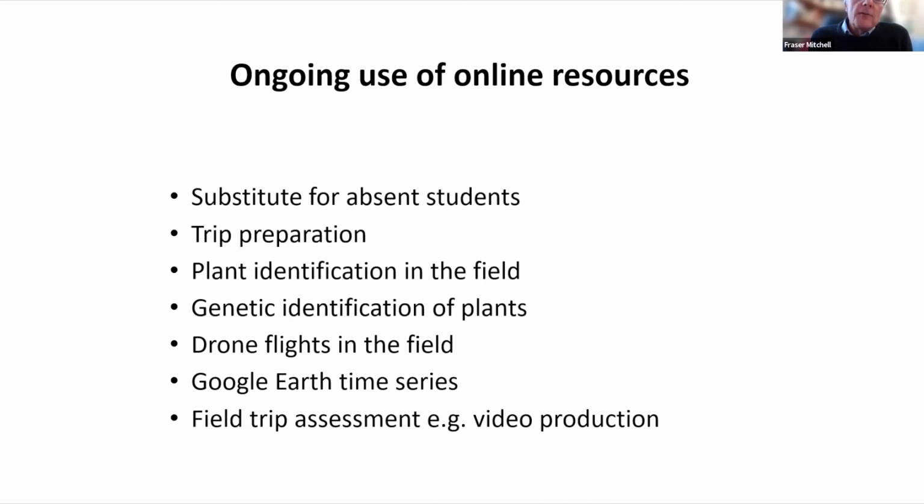And the video footage we take is very useful in preparation for field trips, because there's a lot of trepidation, which often students are reluctant to discuss and admit. But many of them just haven't been to these areas, and they're particularly nervous. And it is really very useful to show them the sorts of habitats and situations they're going to be in. So we use that in trip preparation.